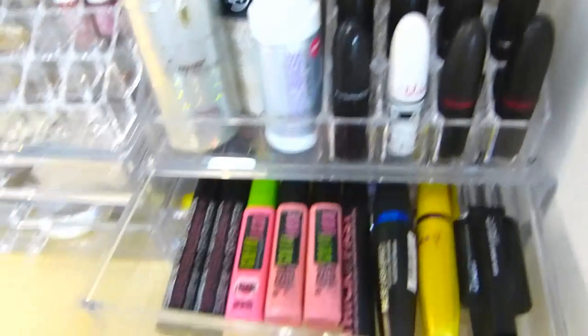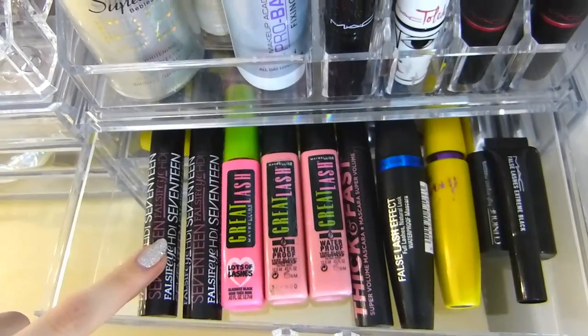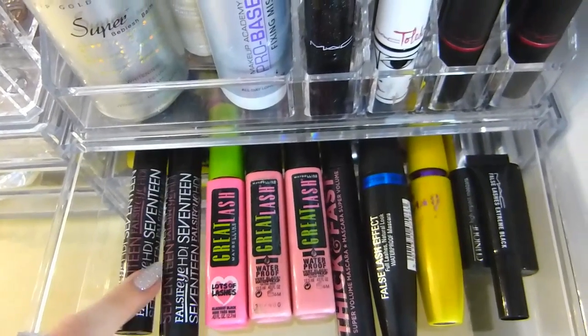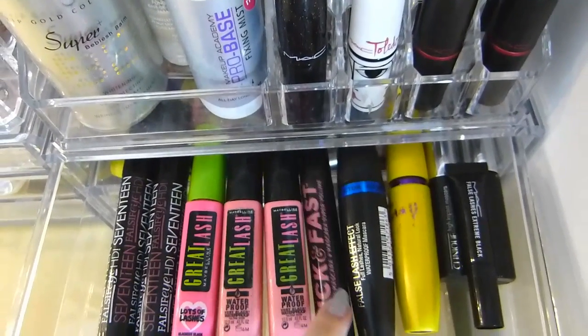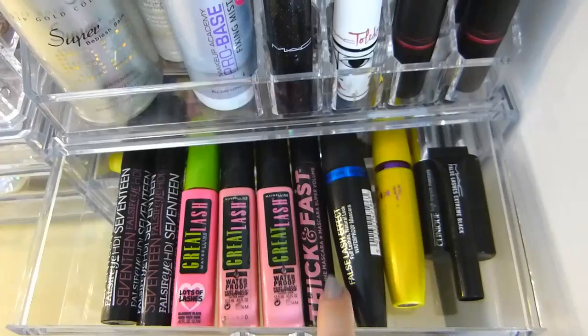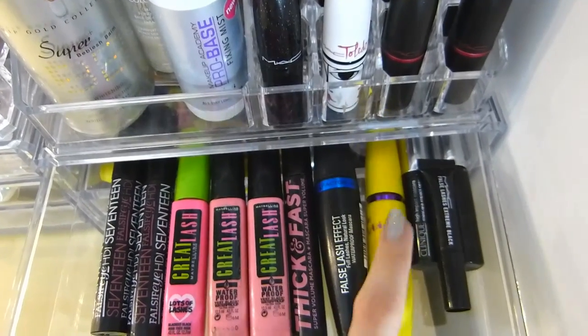So in the first drawer of this one, I just have my mascaras. I have my absolute all-time favourite 17 Falsify HD mascaras. I have quite a few of the Maybelline Great Lash mascaras. I have a Soap & Glory Thick and Fast, a Max Factor Full Slash Effect mascara.